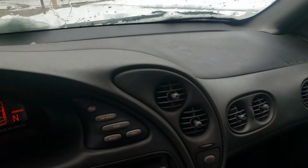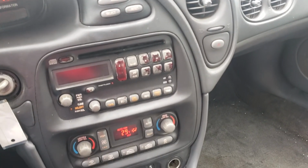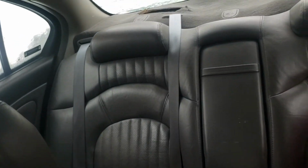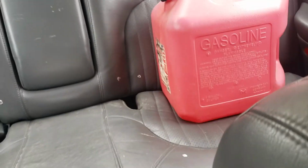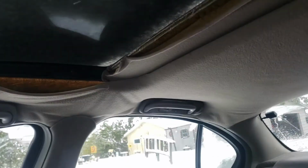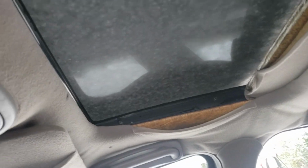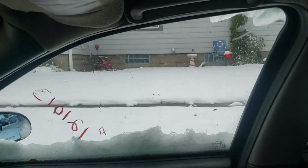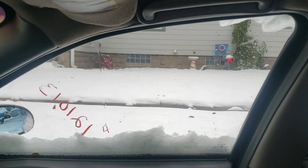And here's a little view of the inside. It is a little bit worn on the buttons and stuff, but the rest of the inside looks pretty decent. It's leather. It's clean. The headliner is coming loose some, and you can see on the sunroof that part of the headliner is coming loose. But the sunroof does work. I'm not going to open it all the way because I've got 5 inches of snow on there, but it does work.